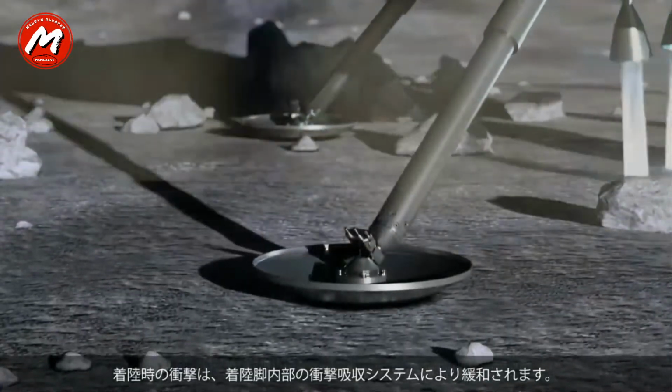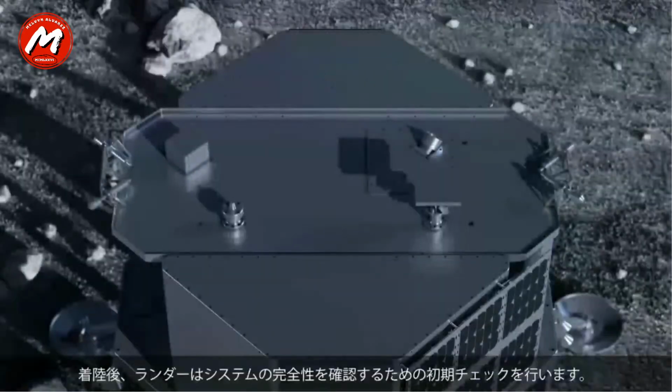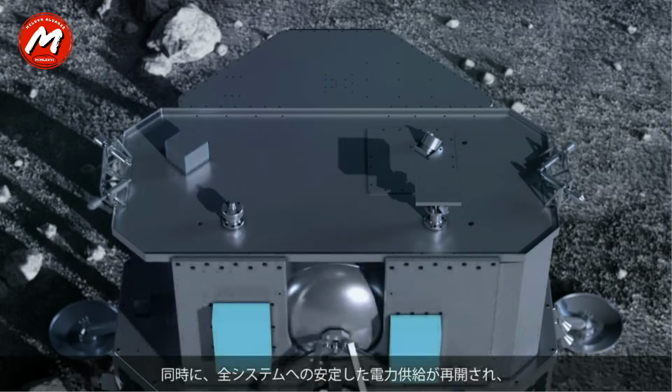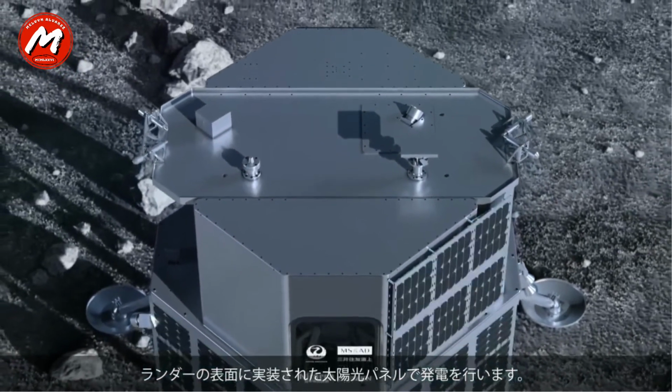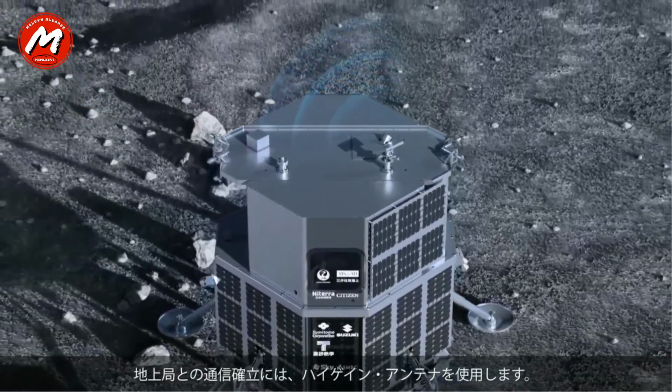The impact of landing is mitigated by a shock absorption system inside the landing gear. After landing, the lander performs initial checkout activities to confirm the integrity of its systems. Simultaneously, stable power delivery to all systems is resumed, and electricity is generated via the surface-mounted solar arrays. A high-gain antenna will be used when attempting to establish communications with ground station.